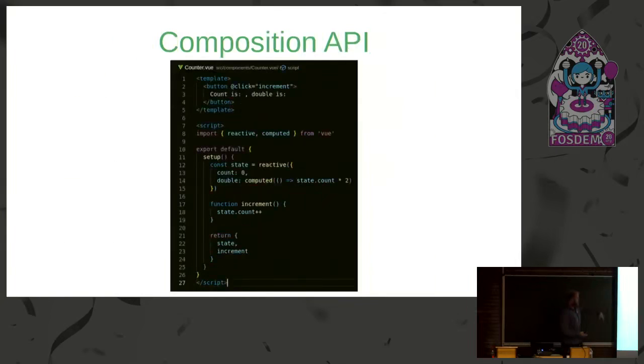So the composition API, again, I just took this from Vue School, which is quite a good resource. You've seen before that there were different sections, export default, and the different sections in the options API. And now here you just have one method called setup. In setup, you can define any of the different functions that you want to use. You import reactive or computed, and you say, actually, I just want to do the reactive bit, and I want to do my method, and I want to return that so it's available in the template.